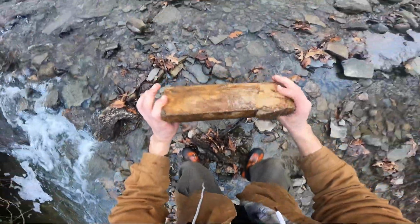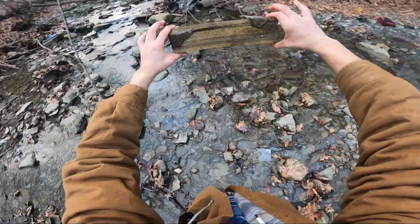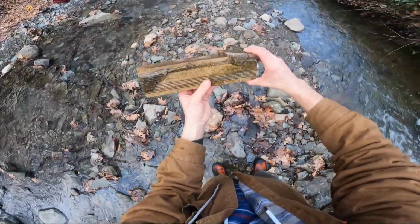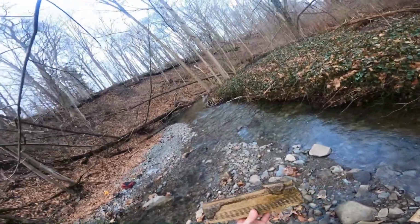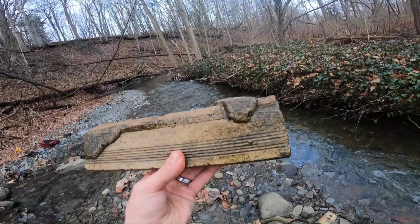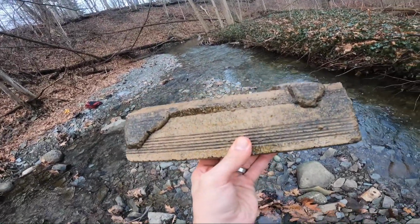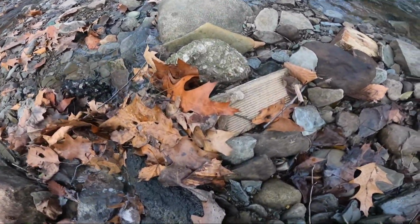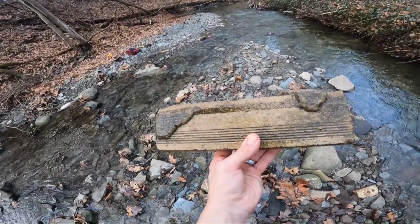Wow. Guys, look at that right there. That's a really, really old brick. I'm really starting to wonder if I should probably research this area to see the history behind it. That's just beautiful, guys. And there's another one right there. We're gonna get out and check that out too. But yeah, guys, this brick right here is very old.